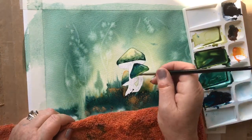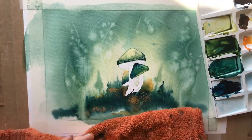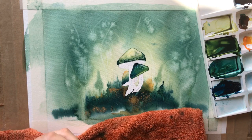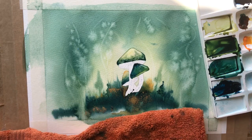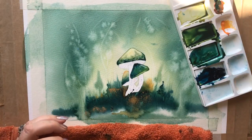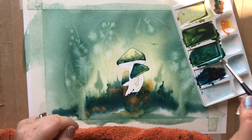And again, I think this is the fun of it. Have an idea in your head about how you want to paint a picture, but don't ever, ever be afraid to let it morph and for it to develop and to be exciting and just create something else. It doesn't matter. It really doesn't matter. Let it be what it wants to be.